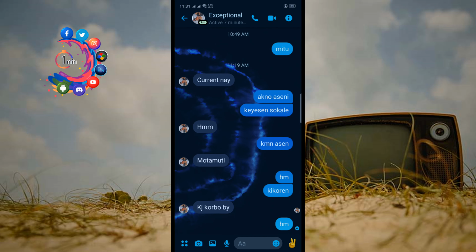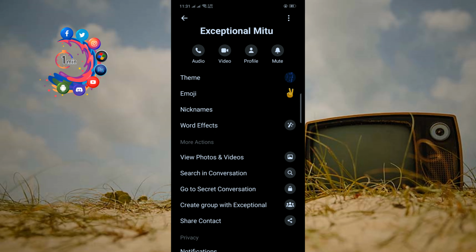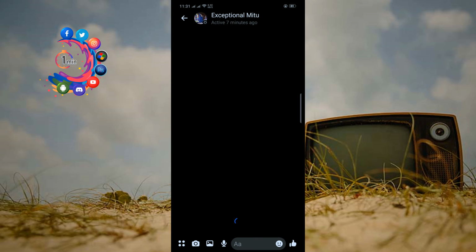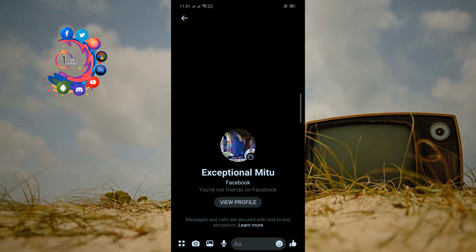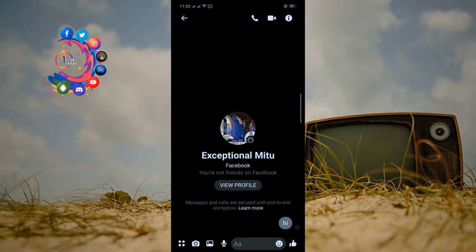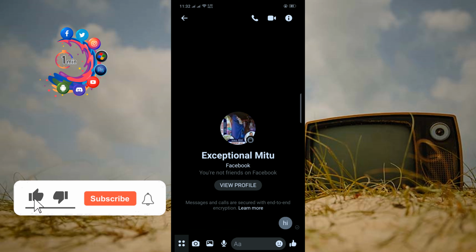After that I'm going to click on this I button here, and here you will get this option, go to secret conversation, click on it. And after that, here we can see I'm now in a secret conversation, and from this conversation we can send private messages to each other. This message will automatically delete after she reads this message.